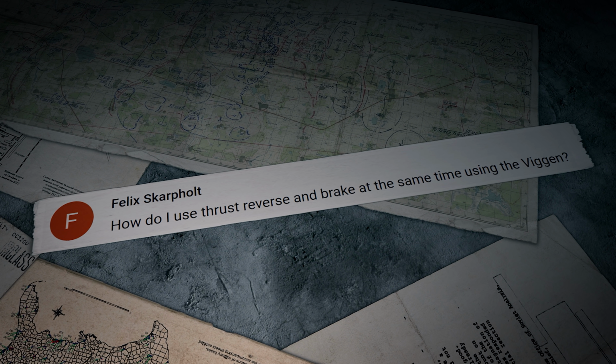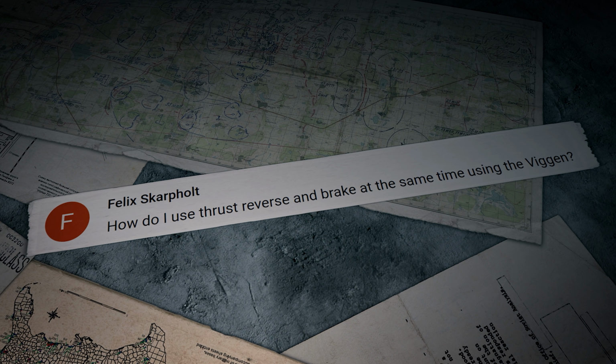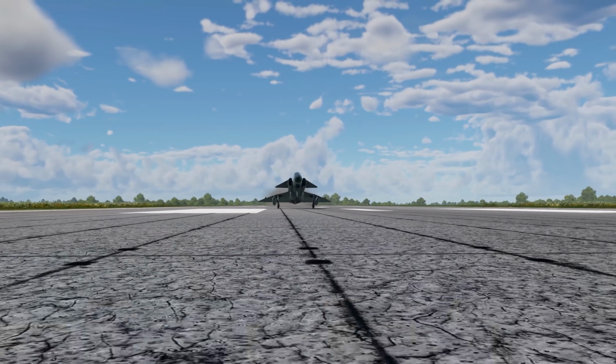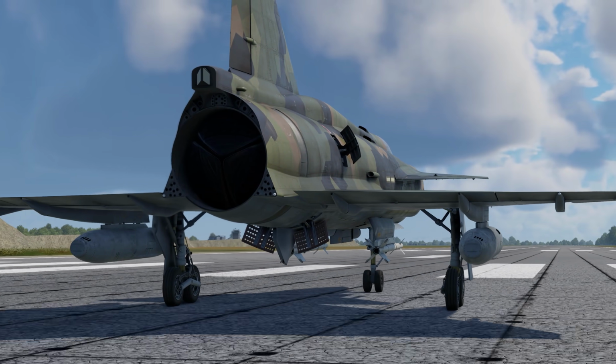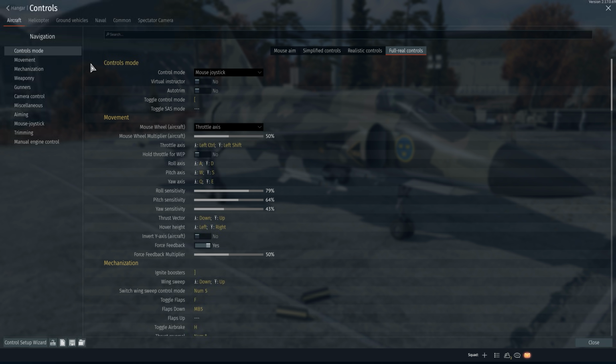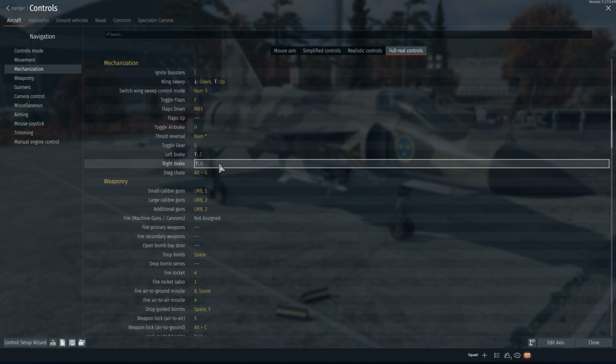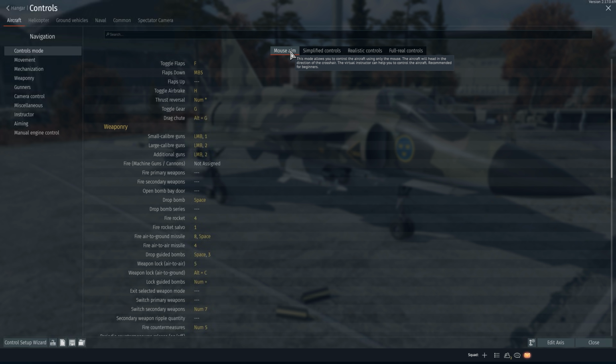Felix Scarpholt asks, how do I use thrust reverse and brake at the same time with the Viggen? Hello, Felix. You'll need to assign separate keys for the left and right brakes if you want to do that. This feature is found in Controls, Aircraft, Full Reel Controls, Mechanization. Don't forget to switch back to mouse aim mode after you assign the keys.